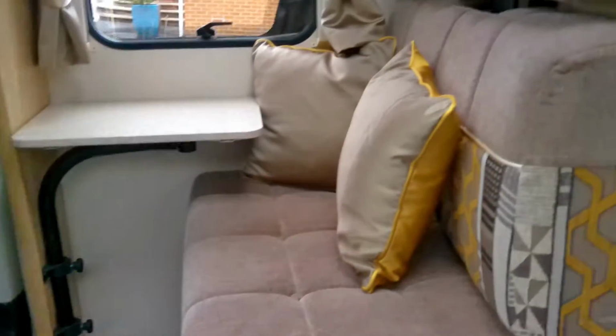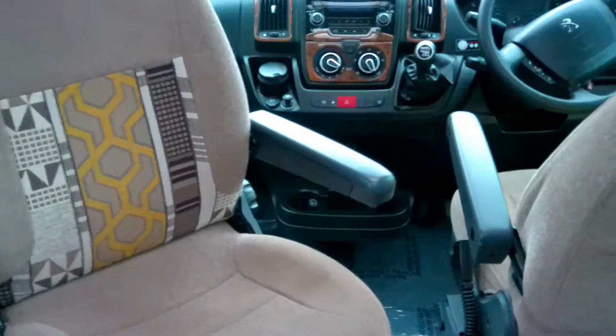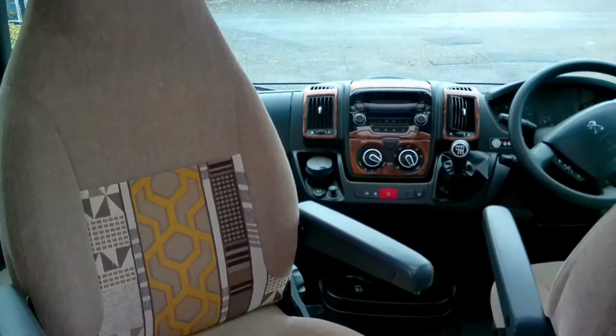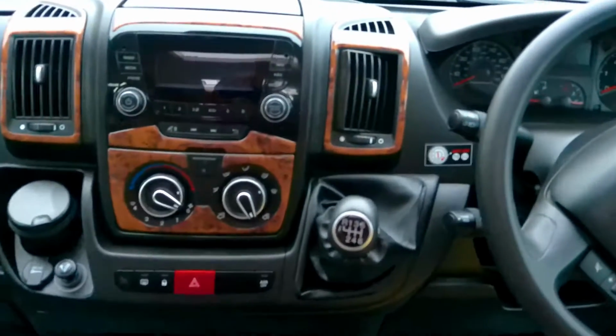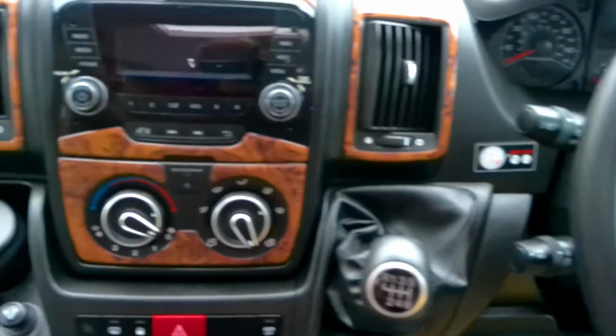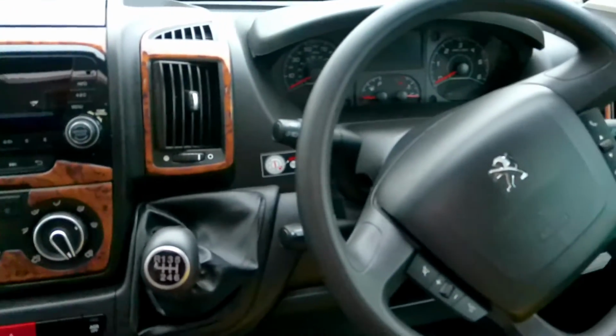Then in the habitation area, you can see you've got two forward facing travelling seats in the middle of the van, as well as the driver's and passenger travelling seats. So it's four seat belts, but again, it's only a two sleeper. On the dash, you'll see you've got your media centre, FM, AM, DAB radio, Bluetooth controls, and a 6-speed manual gearbox, and the controls for the air conditioner and the heating.